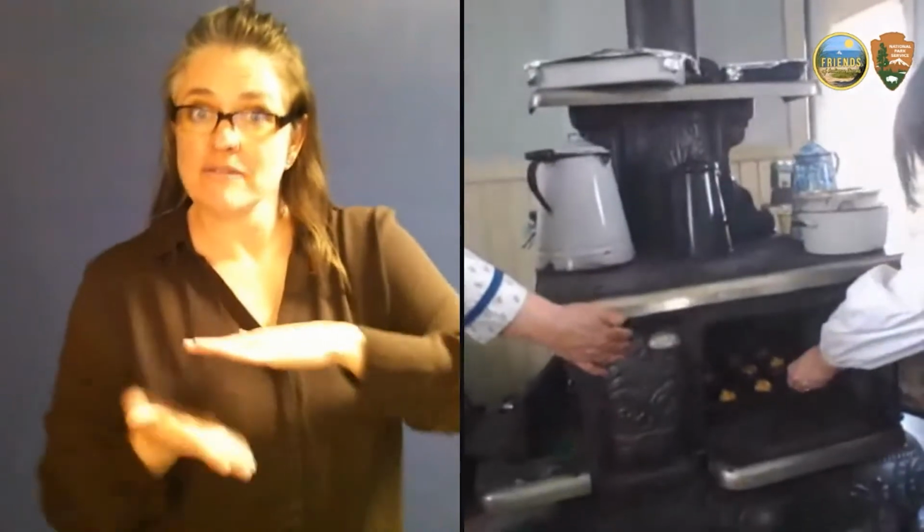Our oven is on the side here. Now, because our fire is on the side, most of the heat from our oven comes from the side, not from the bottom like today's ovens. So we have to watch carefully and turn our pans around to make sure both sides get done. Today, we're going to talk about using maple syrup. And today we're going to make oatmeal maple cookies.